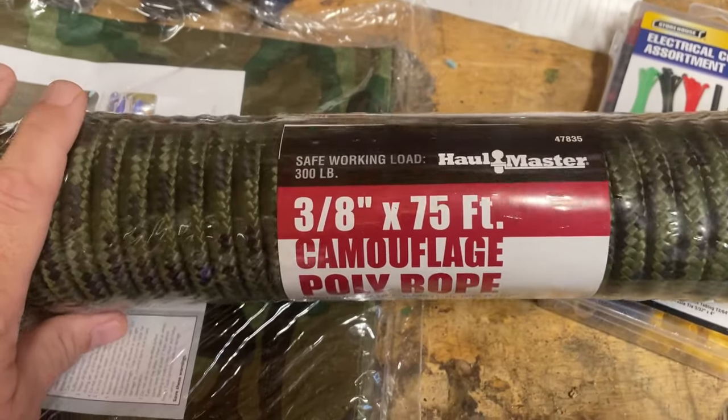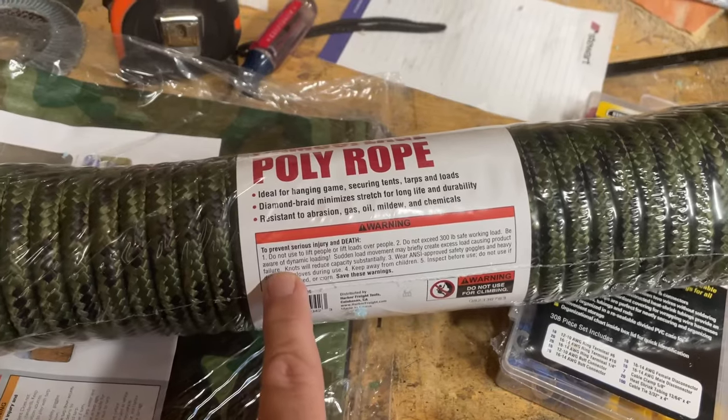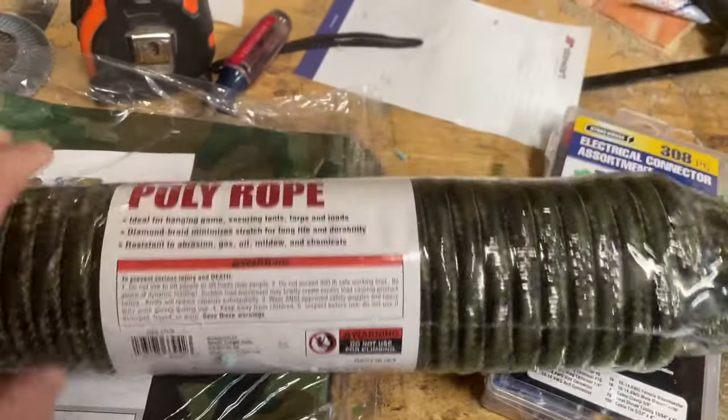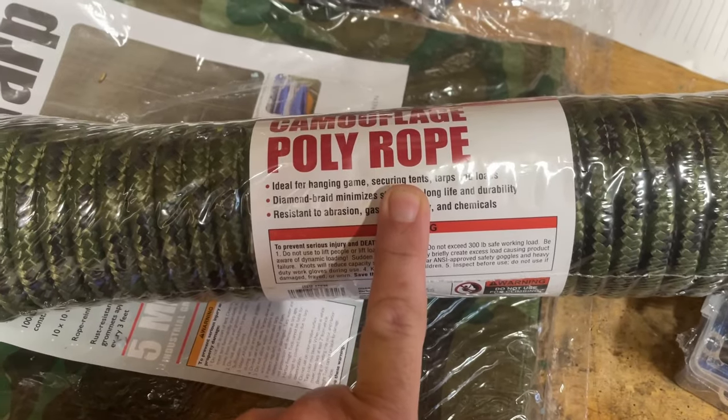Picked up this 3/8 by 75 foot rope. This stuff here is pretty good. It comes in a nice wrap and holds up to 300 pounds. I'm safe so far. $4.99.